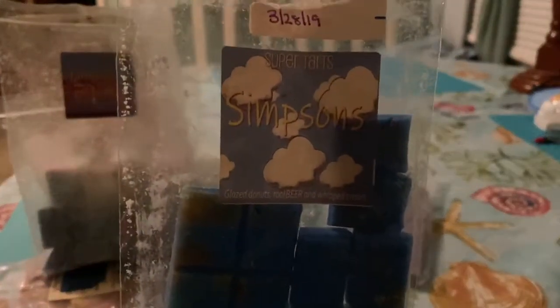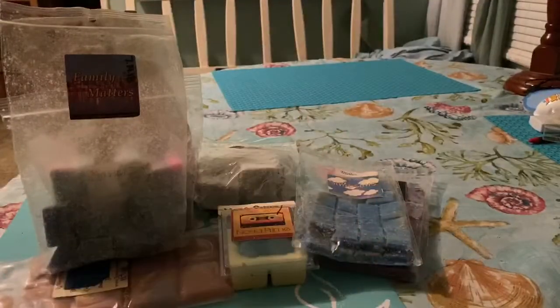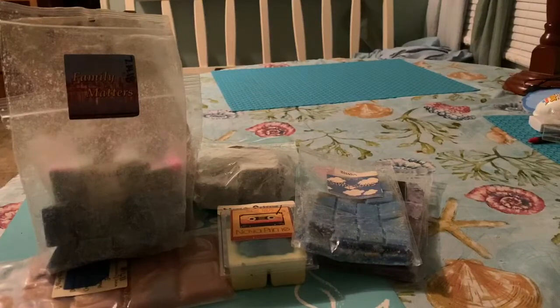And the last thing I did not finish is Simpsons, and this one is Glazed Donuts, Root Beer, and Whipped Cream from Super Tarts. This one I do have a band bag in as well, and I have a scent shot, so I wanted to start on this stuff. That one's amazing with that root beer. All right, I only have 4 things that I did finish, so I'm going to go ahead and show you those, and then we'll be done here so I can start on my empties video.